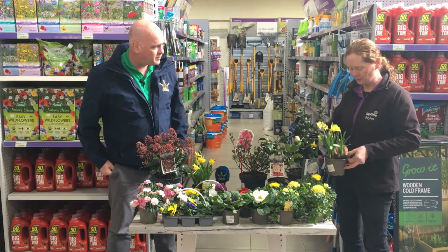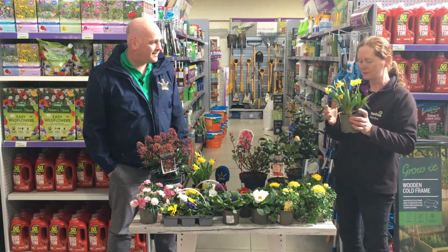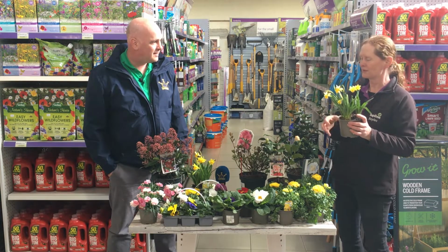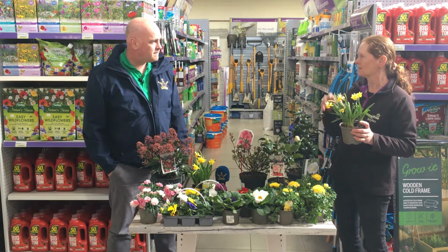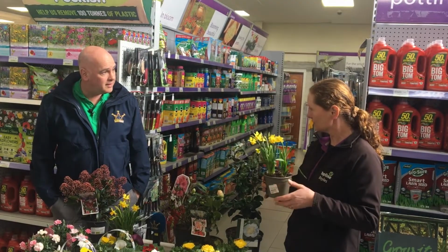But even if you had beds and they're lacking in colour, just plant the whole pot in. Sometimes people go, I don't really want the daffodils there because I want to plant a bedding plant or a perennial plant. I'd actually put pot and all into the ground. Oh, the pot and all? Pot and all into the ground.